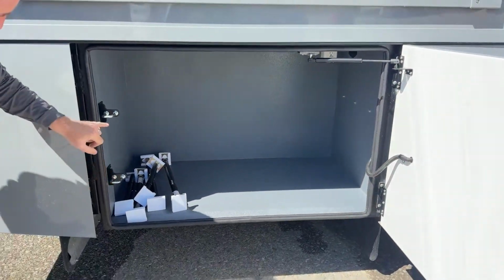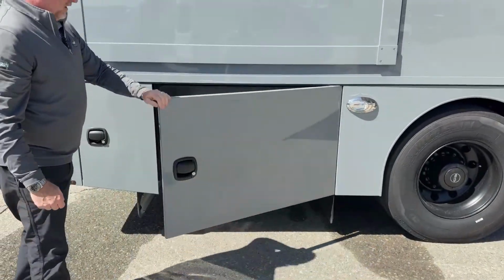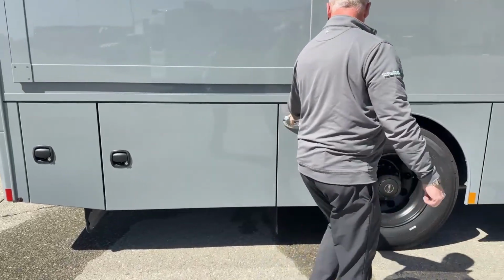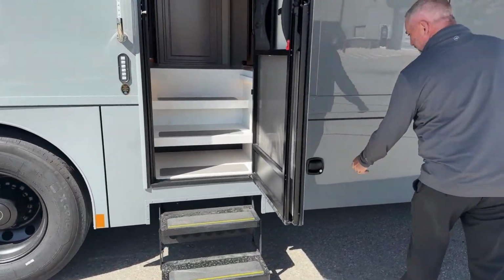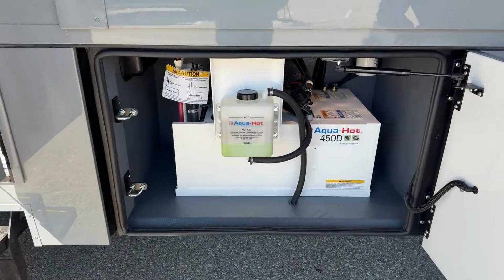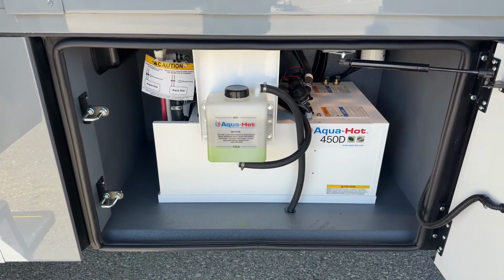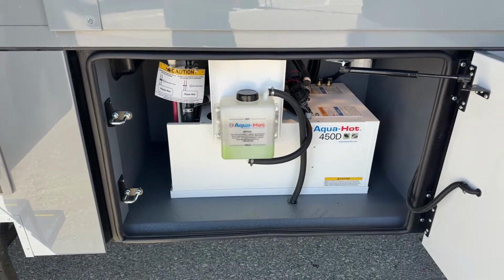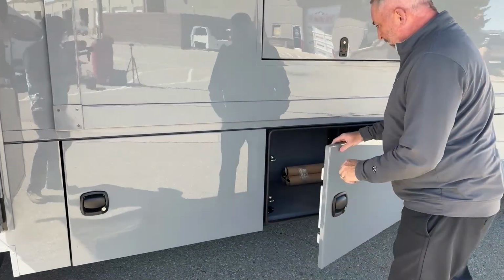Traditional double latch Renegade doors. Steel, very easy to close. As it did close, very easy to close. You got your docking lights. All the Explorers come with the standard 450D Aqua Hot, which is very reliable. That's going to give you your engine preheat and your hot water on demand, as well as your primary heat source.